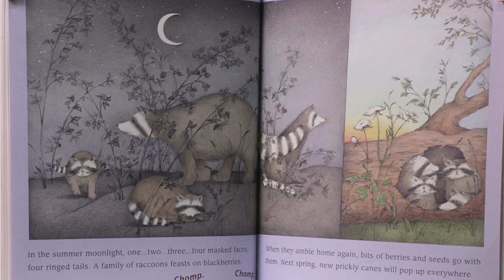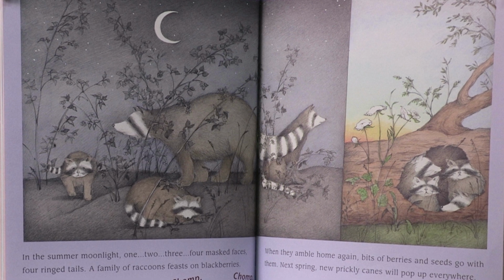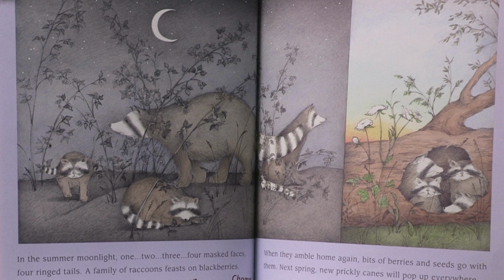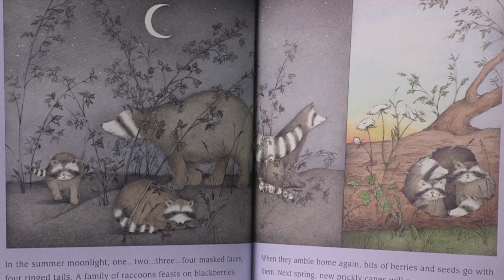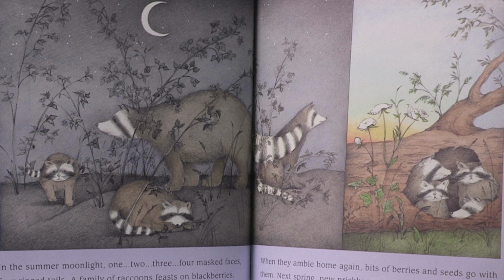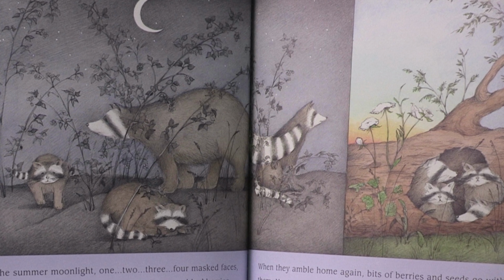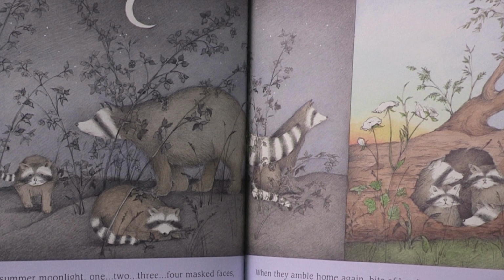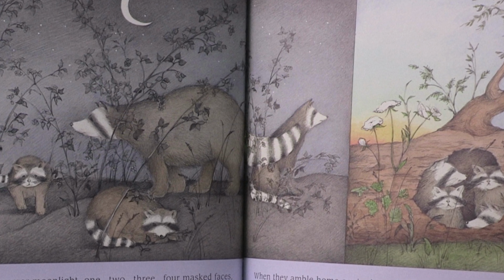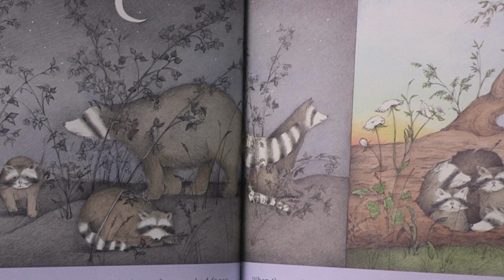In the summer moonlight, 1, 2, 3, 4 masked faces, 4 ringed tails. Have any of you got those critters in your yard? Raccoons? A family of raccoons feast on blackberries. When they amble home again, bits of berries and seeds go with them. Next spring, new prickly canes will pop up everywhere. Could do without those critters.